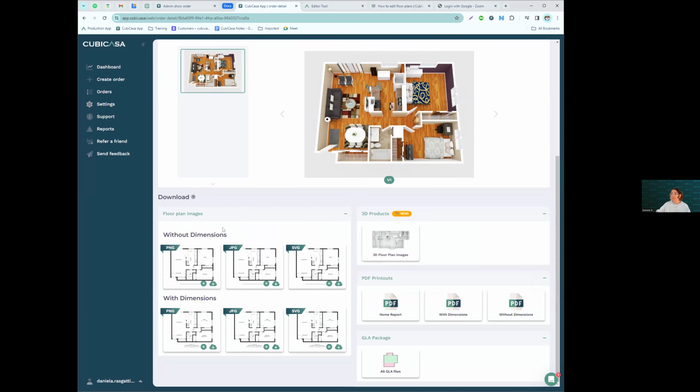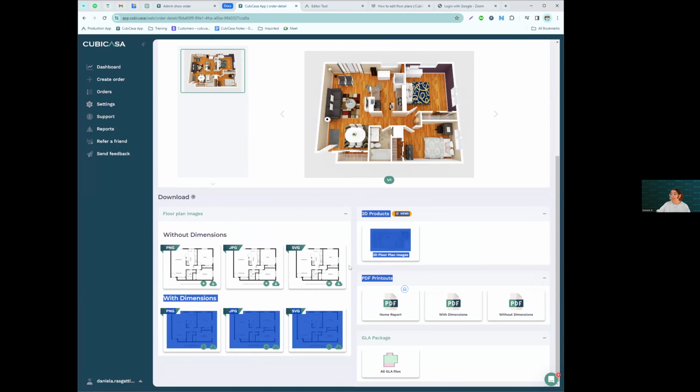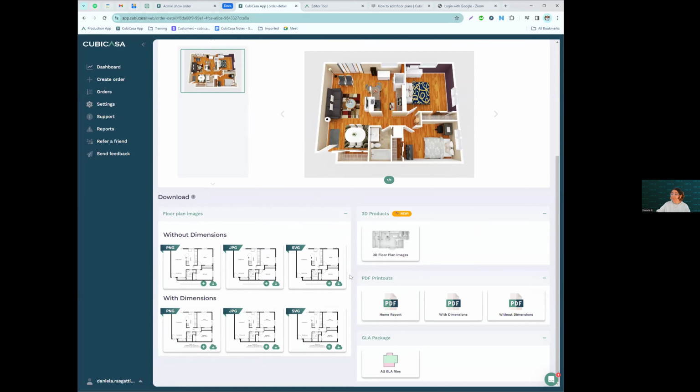The free version will give you access to all the versions that you see here on the left-hand side. So you'll again have access to it with and without dimensions, and you'll also have access to PDF printouts as well. And then the GLA and 3D products will be available for you if they are purchased as well.